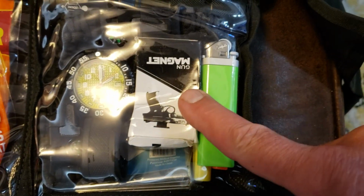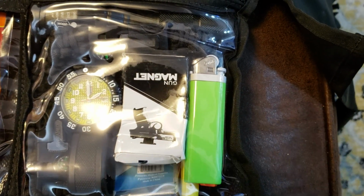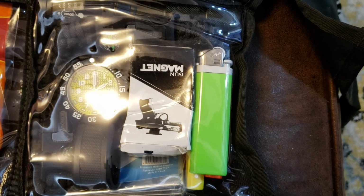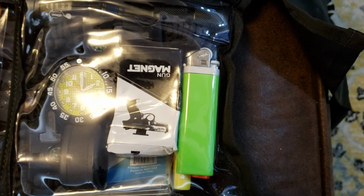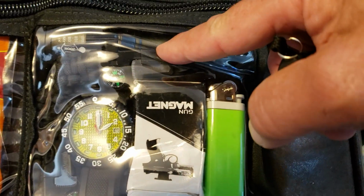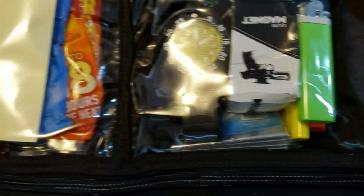I have a gun magnet in case you had to switch vehicles real quick. You can just put your gun magnet on the metal part of your dashboard, and then attach your gun to it, and then you can remove it really quick if you need it. Lighters, Bic lighters. I have a flashlight here. I have a paracord bracelet.